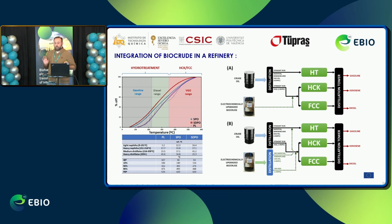So we have different options here to do the integration in a refinery. We can take the upgraded pyrolysis oil as a whole and put it directly in the FCC, or we can also do some previous fractionation, taking the light fraction and sending it to hydrotreatment, and the heavy fraction and sending it to FCC to improve the yield of the fuels of interest, such as gasoline, kerosene, and diesel.